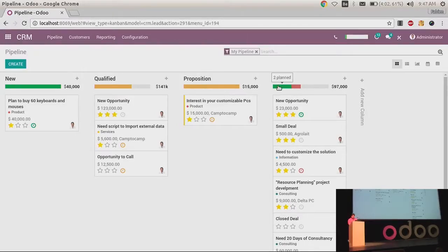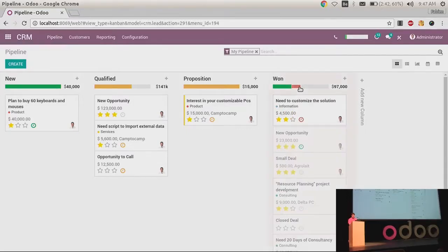So here I have 2 activities that are planned, scheduled. It's green because everything's fine. I don't have to do it today. But I have one that is overdue. I can click and I get it directly. So this is one I should have done a few days ago. So yesterday I should have called this customer. So the chatter was about the past.